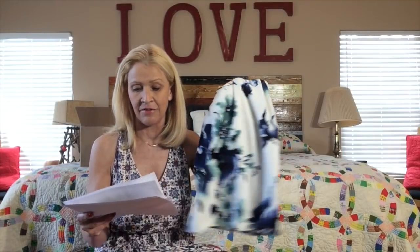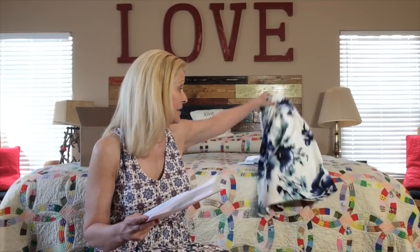The first thing we have is this dress, the Gilly Ivory and Blue dress, and I loved it. I did think the length was just fine, and this dress is only $40. So this dress is definitely mine.